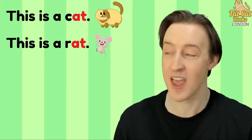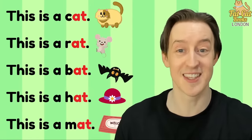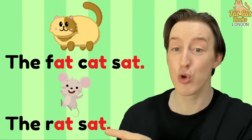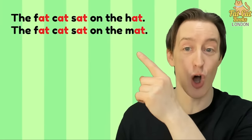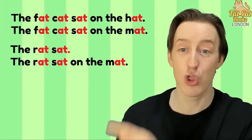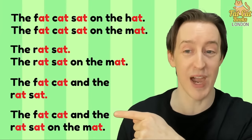Now let's read the story. This is a cat. This is a rat. This is a bat. This is a hat. This is a mat. The fat cat sat. The rat sat. The fat cat sat on the hat. The fat cat sat on the mat. The rat sat. The rat sat on the mat. The fat cat and the rat sat. The fat cat and the rat sat on the mat.